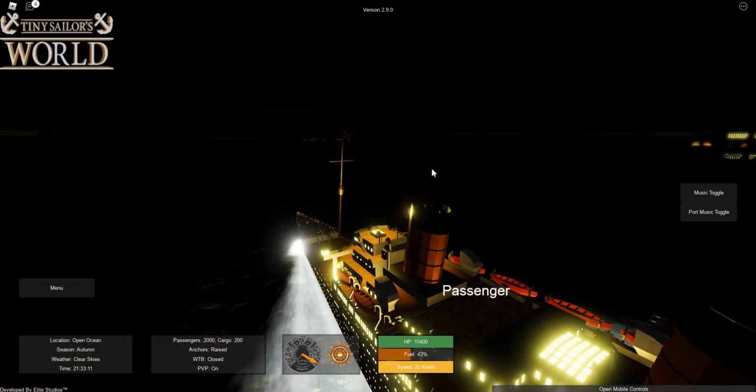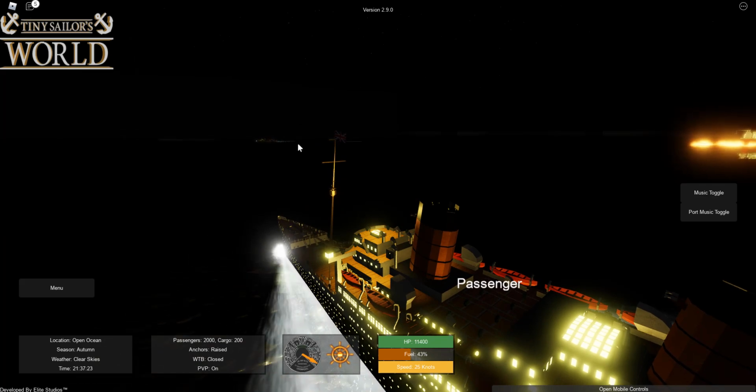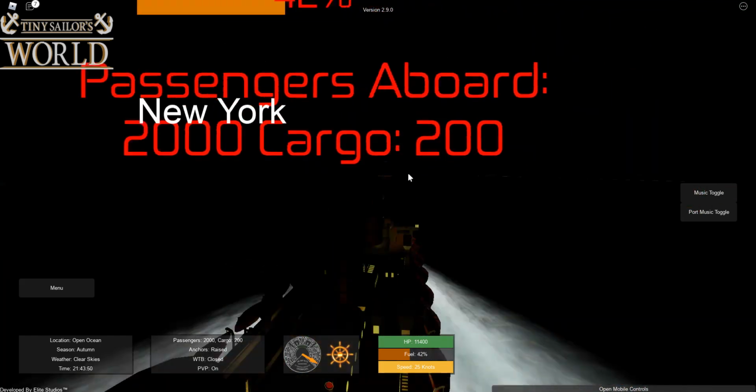Alright, yeah. So, as you can see right over there is, well, there's an oil rig gunfire, but there's another ship right over there. Can't really tell what ship it is, but it looks interesting. We might get a little close to it, and we'll see what it is. Oh, yeah, look at that.